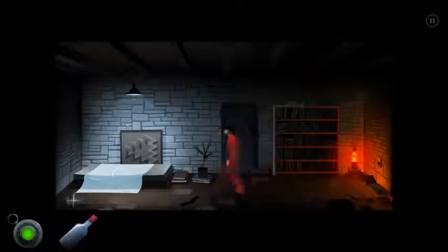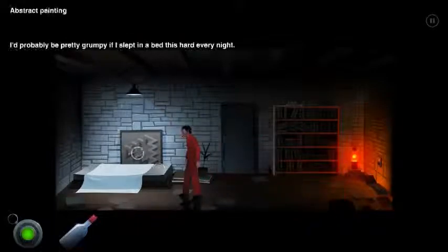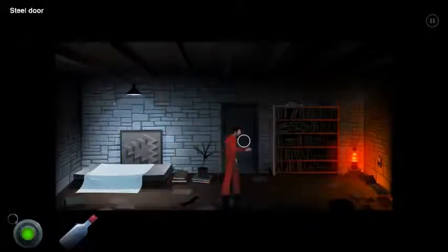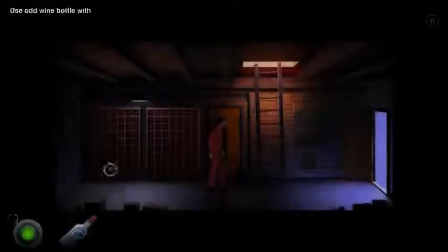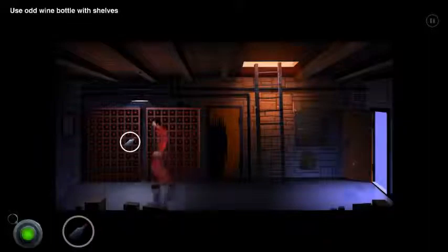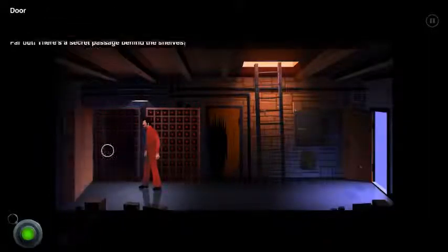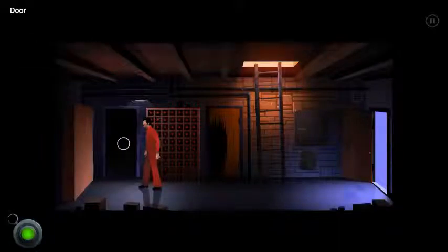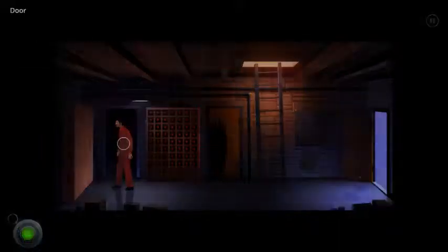Let's check the bed out. I'm pretty sure there's nothing else. A sock on the ground. No matter how many times I walk by these steps with my eyes, they always end up being the exact same place. Yep. Can I go out that way? No. Gotta go back in to the past. Alright. Well, obviously I can use this here now. There's a secret passage behind these shelves that you could tell by looking at the scratches on the ground. Oh!